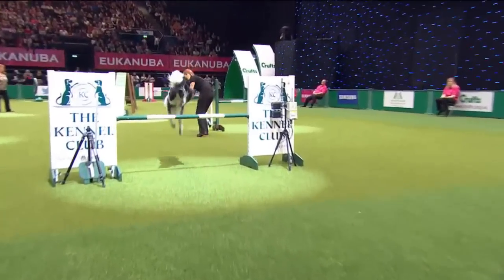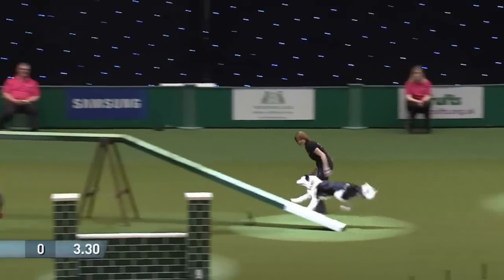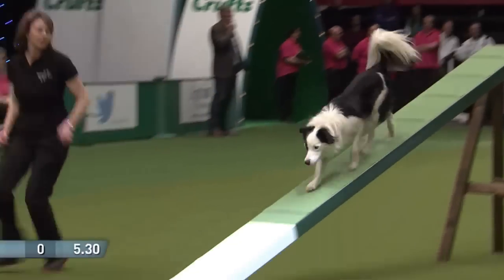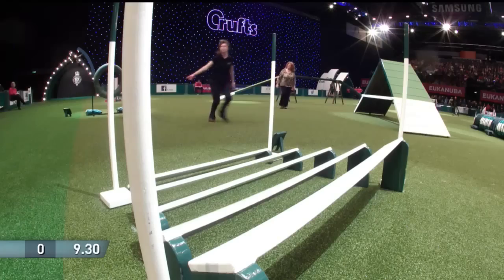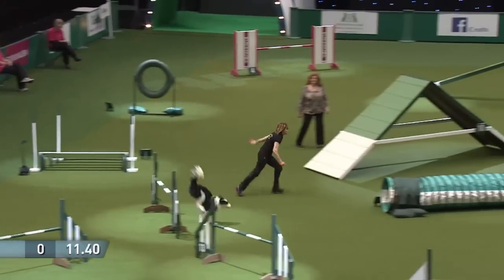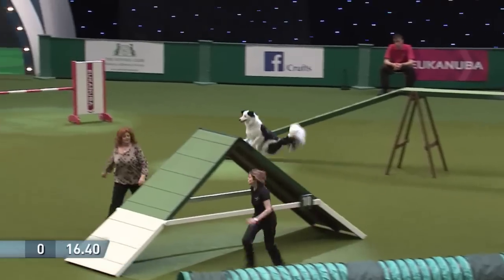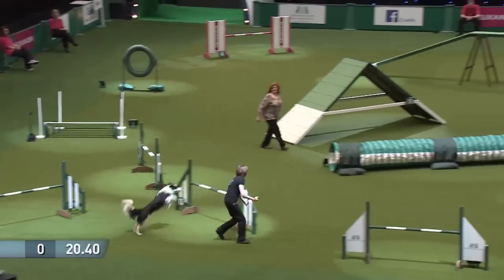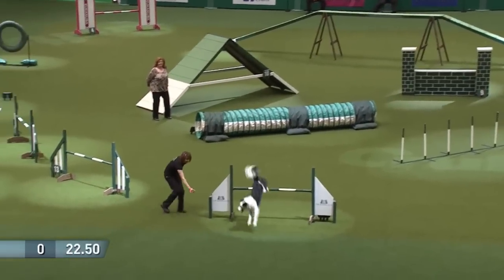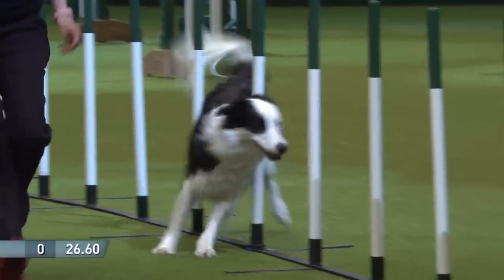Bear in mind we're coming down to the last few. These are running in reverse order of where they finished in the jumping this morning, so these were the better ones from the morning. We've got two more to go after this. We'll be combining the results, the times and the faults. But this is a separate competition in its own right, so there is a winner of this competition anyway, and it should come out of these last three.